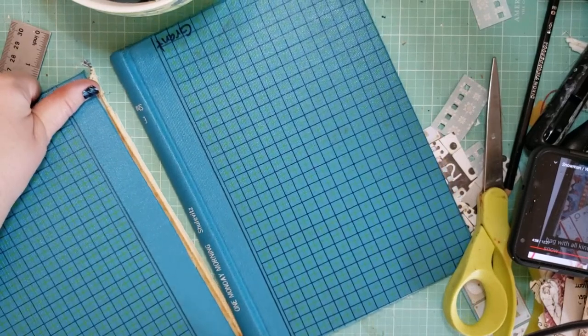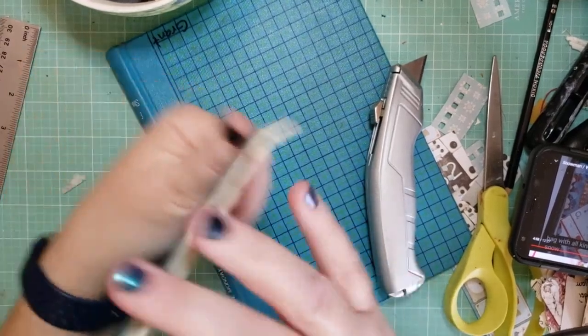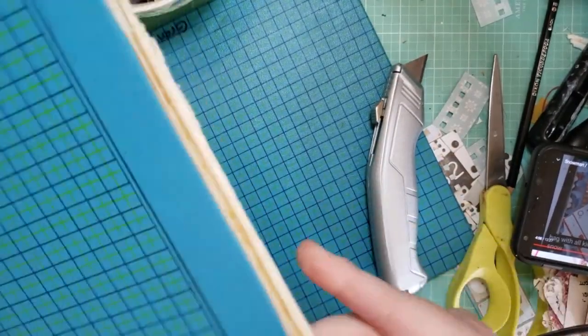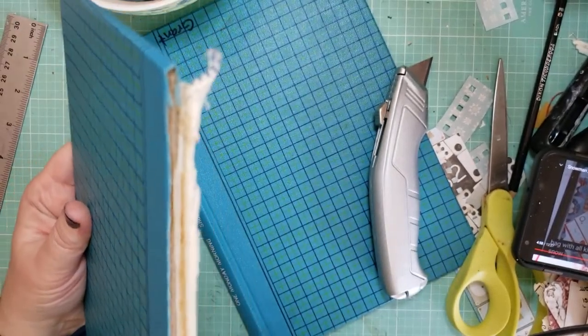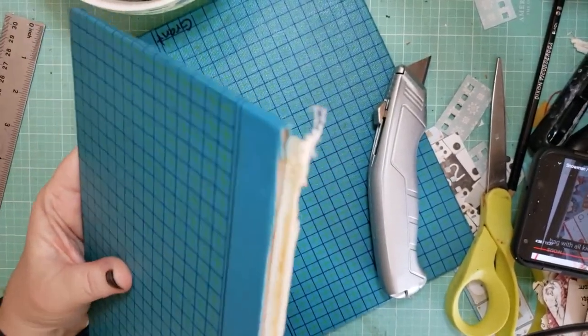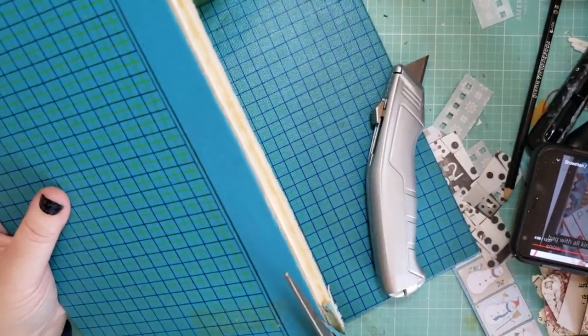I do like having my cutting mat always here. Alright, and I will clean up all this here. I'll cut it off and clean it up, and I'll probably even, this is too thick to sew through. I won't be able to sew through that at all. But yeah, I'll cut this off.